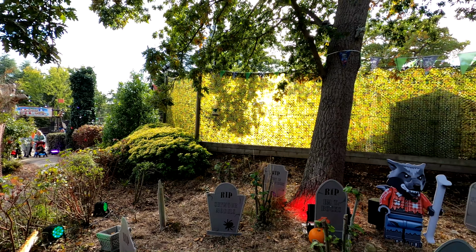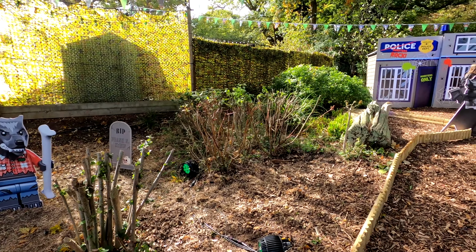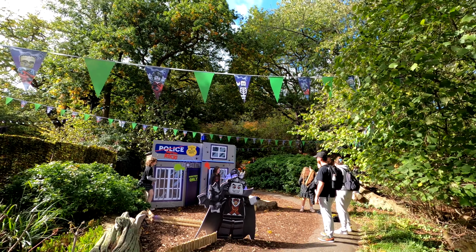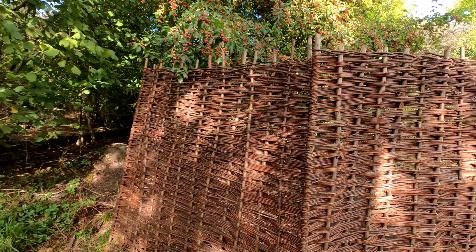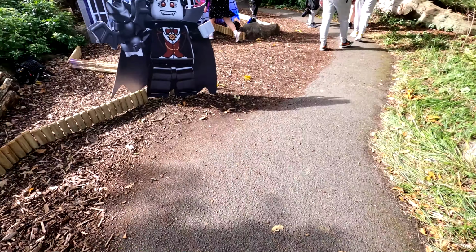So over the normal season, this is just a place that you can actually walk around. They have actually extended this bit, so where the Monster Street is actually located is all new. That is, they've put some tarmac down and they've changed the wood chippings and everything like that. So that is something to have a look at when we get around.